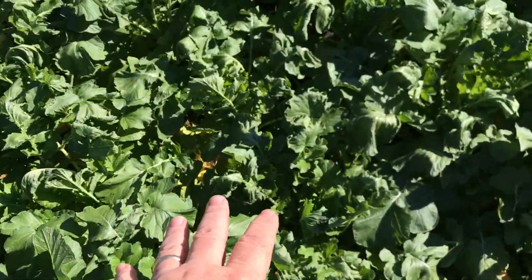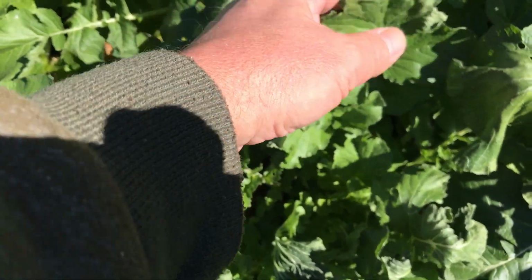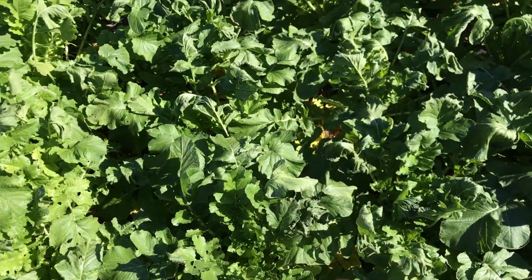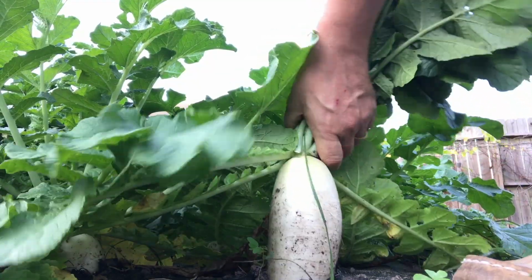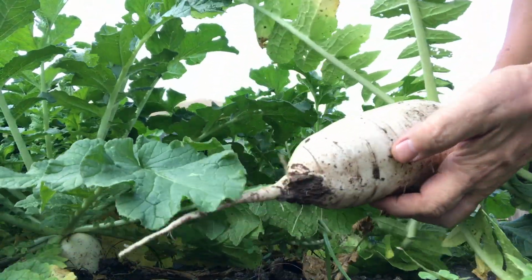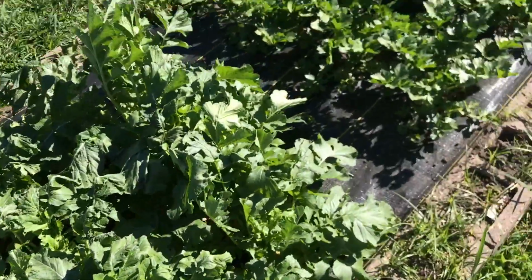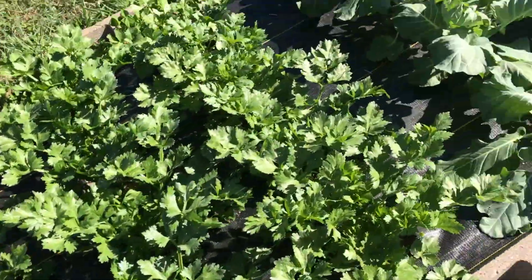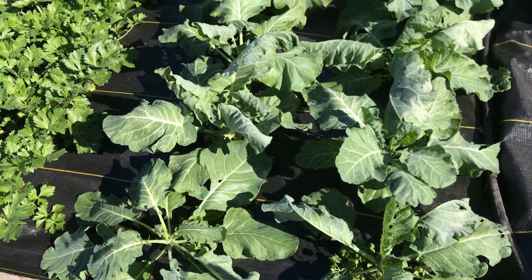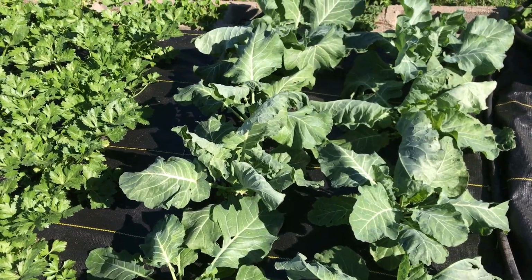Same with these over here. This top layer is damaged. You can see it's wilty like that. But there's leaves down inside that are doing fine. These are actually ready to harvest. So I'm just storing them in the ground until I'm ready to eat them. The celery did fine, pulled through like a champ. The collard greens are looking a little bit like they suffered, so we may have to eat some collard greens. But again, it's only a few leaves on the plant, so should be fine.